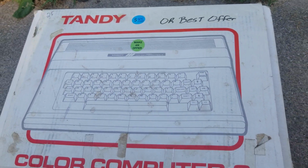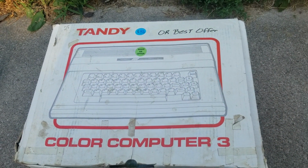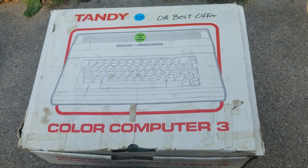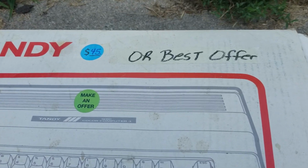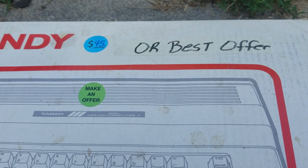So I carried the box up to her and I said, would you take 20? And she said, can you do 25? Oh, yes, ma'am, I can do $25 for your $500 computer. Definitely. But this is part of what she wanted to do. She wanted to play the game. She wanted to negotiate, okay?